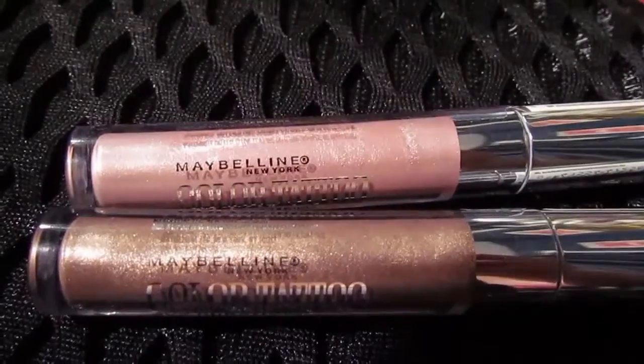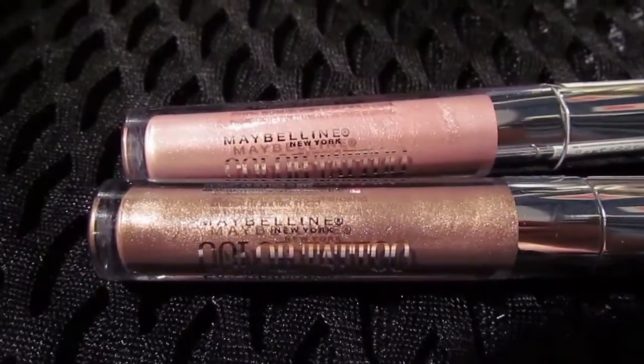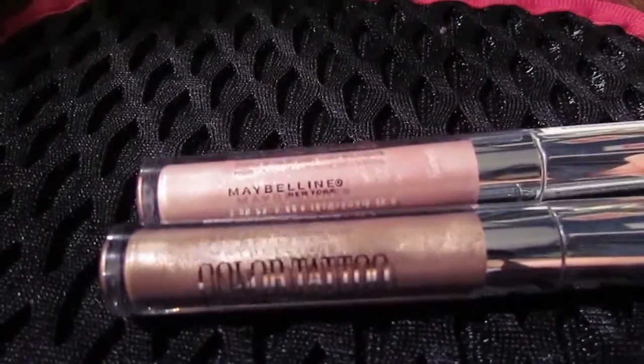And I lied. It wasn't the last three, it was the last two, but I do have 2 bottles of this next product. So these are the new Color Tattoo. This last Color Tattoo I talked about was a January launch, and these Color Tattoos were a May-June launch. These are the Color Tattoo Eye Chromes. And these puppies come in these little lip gloss tube looking deals.